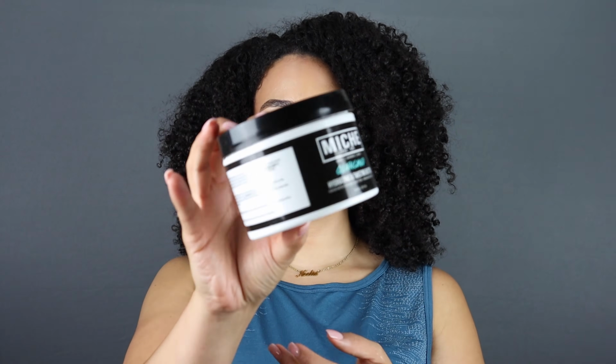And the last product that I'm going to talk to you guys about is by Miche. It's part of their Quench line. It's their Hydrating and Twisting Butter.